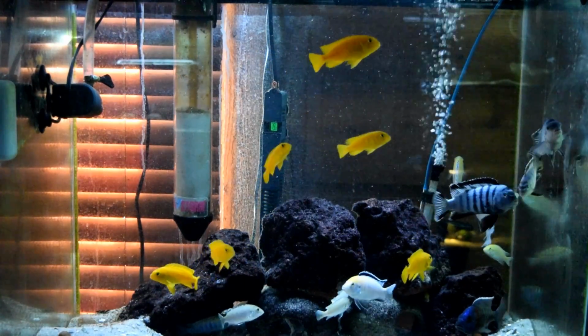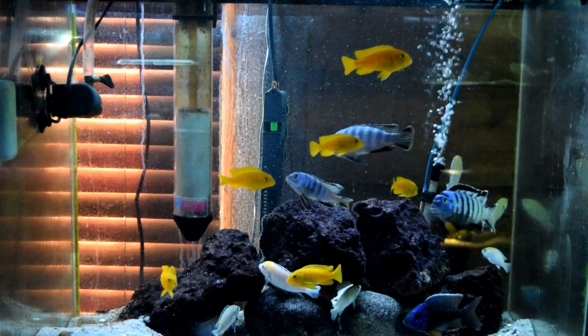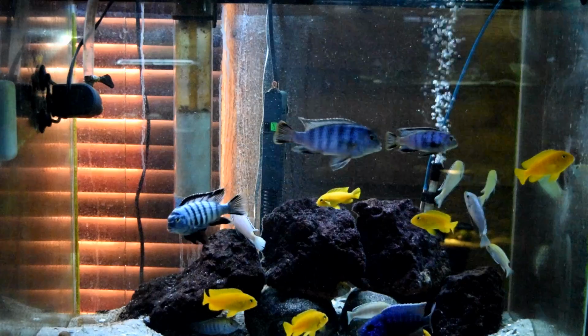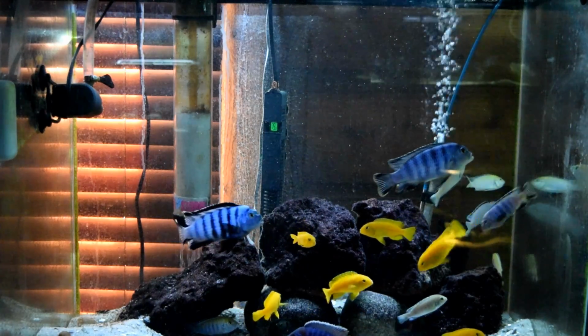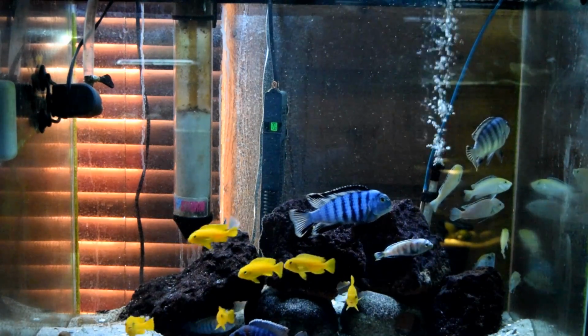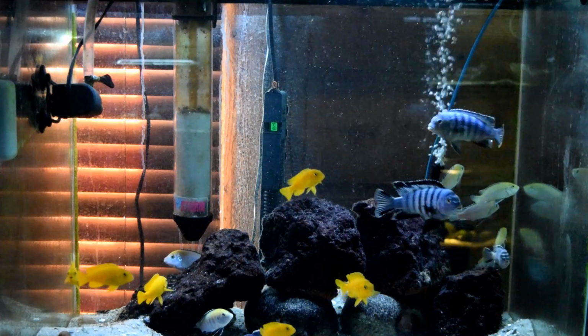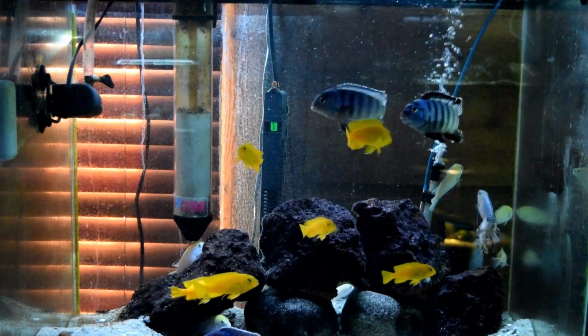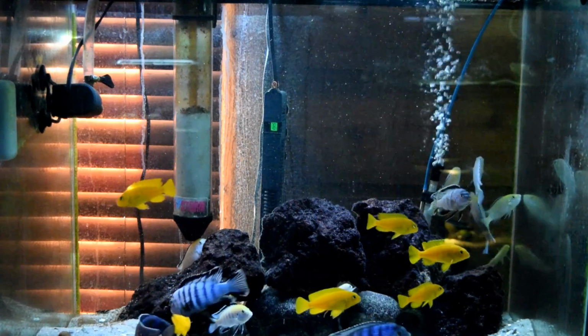We're looking at the colorful Mbuna Aquarium. We've got Saulosi, we've got Bi-Color Labs, and we have one oddball. I'll give you a moment to check out the oddball and figure out where it's at. It'll just be a moment, you'll see it. We're going to get some close-ups of these fish.